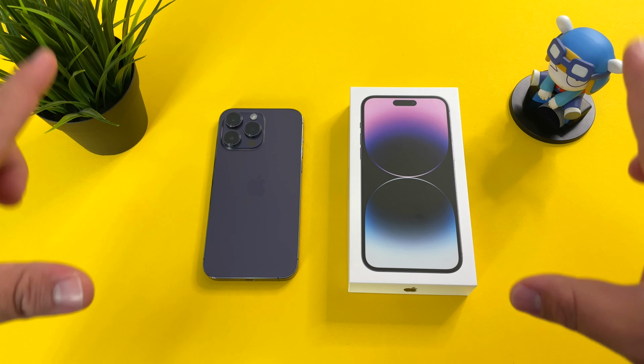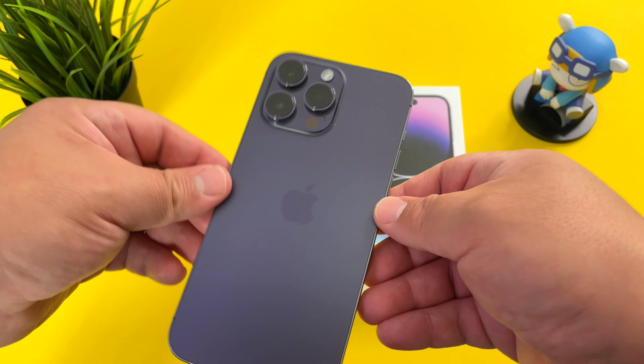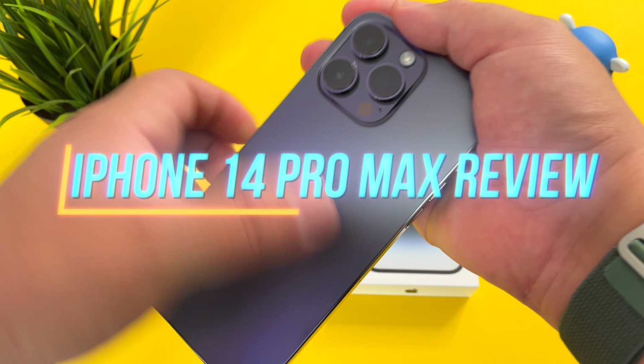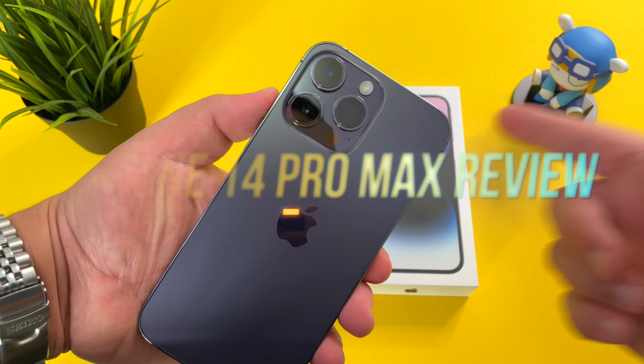And I realized I never did a review for this, the phone I've probably been using the most this second half of the year, the iPhone 14 Pro Max. So let's go ahead and change that and share my long-term review of this phone. Let's have a look.